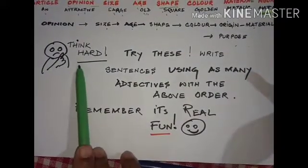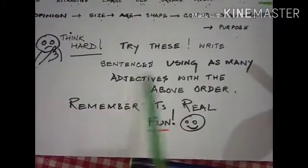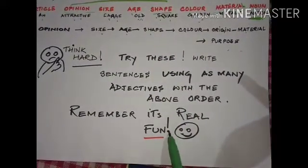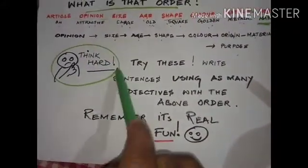So it's really interesting. You can try this. Write sentences using as many adjectives as you can with the above order. And remember, it's real fun and you need to really think very hard for this.